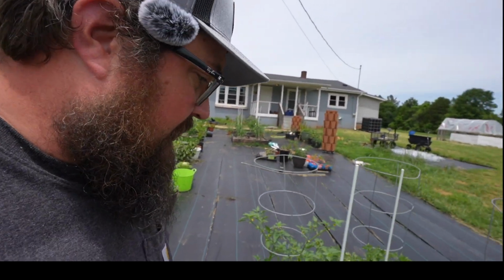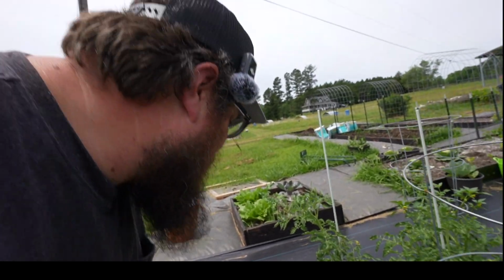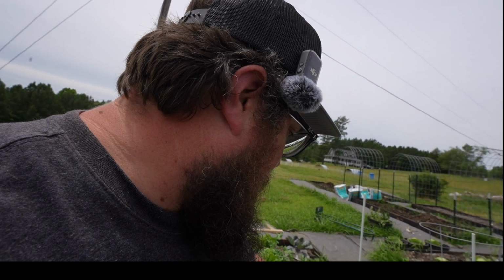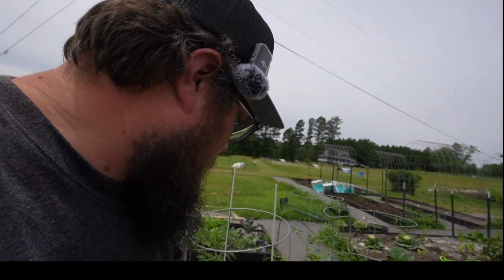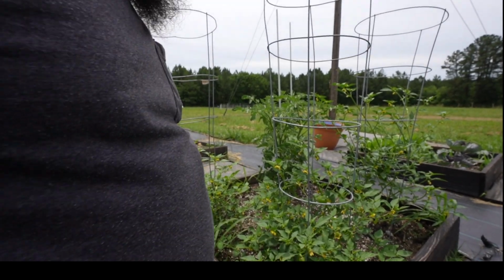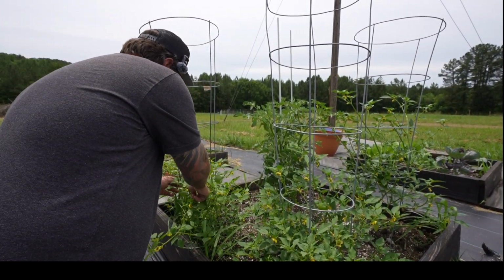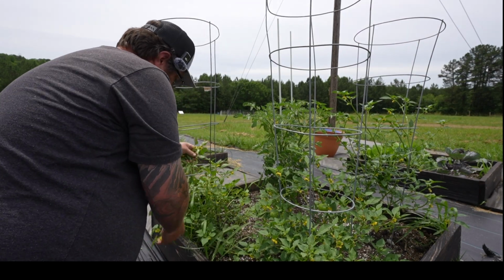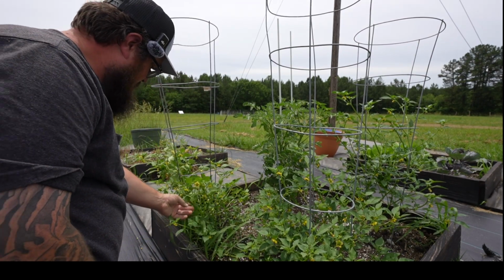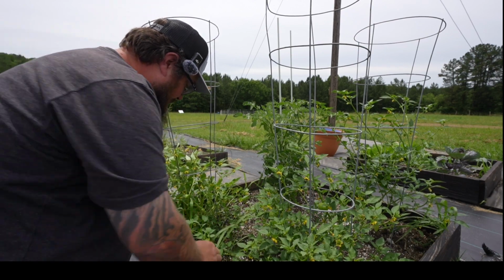In this bed over here, we have 2 more tomatoes. I believe they are some more Cherokee purples that we had left over, and then we have 3 tomatillo plants. Really like tomatillos. Trying to get them to go up into these tomato hoops, but they're kind of being a little defiant. But they're going really good.